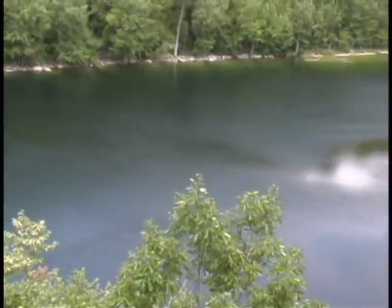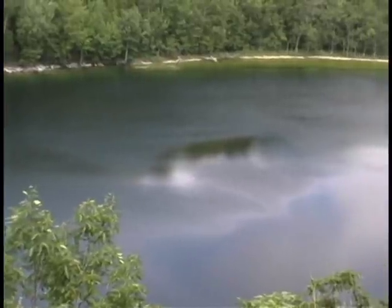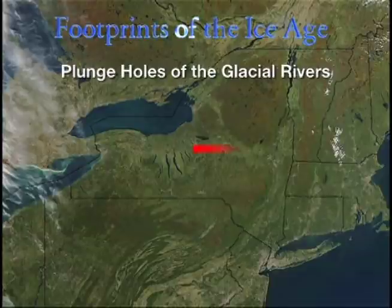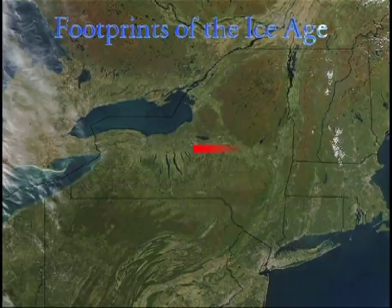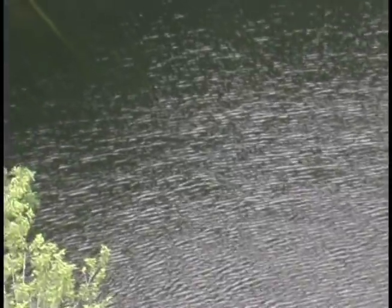This is the case near the city of Syracuse, where, hidden below ancient cedar-lined shores, lie three of the most unusual Ice Age lakes in the world. Plunge holes formed by what must have been a spectacular waterfall along the course of an ancient river that flowed below the southern wall of the Laurentide ice sheet. No more than a few hundred feet wide, these lakes are almost as deep.